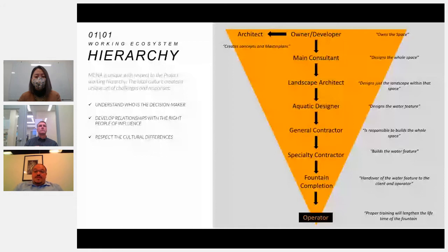Respect the cultural differences. Again, working in MENA especially is different from the Western community. You need to keep in mind that it's very important for the architect first to be in direct control of the concept with the main consultant and the feasibility study, and for the landscape architect and aquatic designer to be in control of hiring the contractor and specialty contracting and doing site supervision.